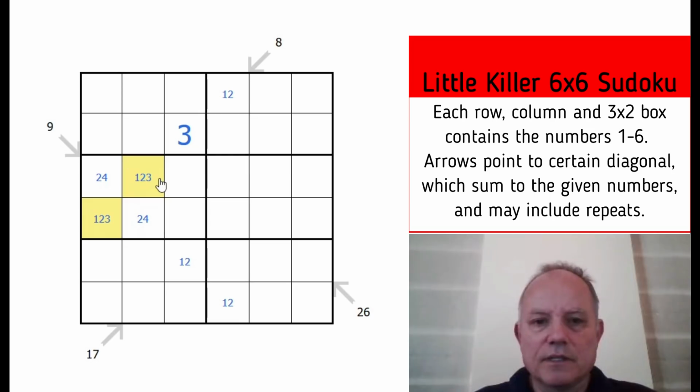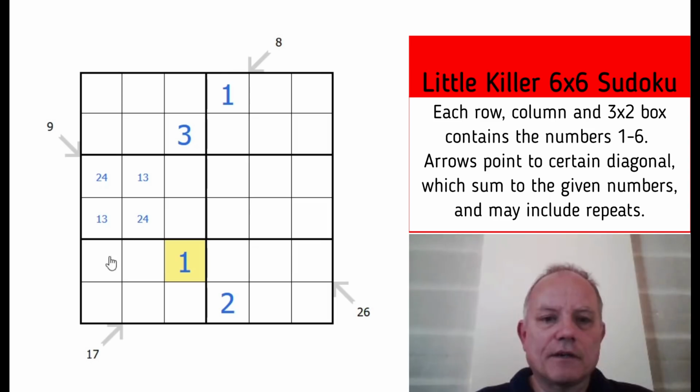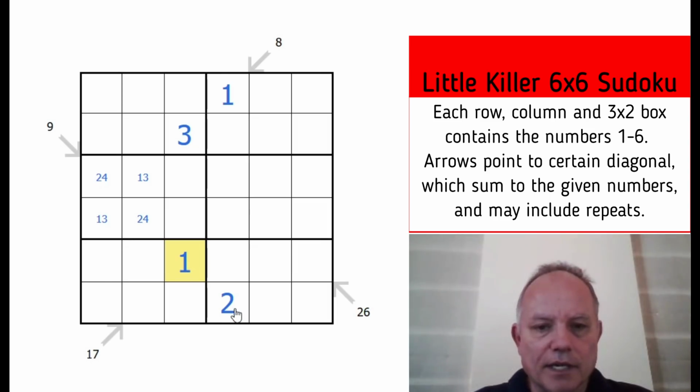So these 2, let's get rid of the 1 in the corner, we can get rid of the 2. They're a 1, 3 pair. 1 plus 3 is 4, plus 3 is 7. This has to be a 1 now. That makes this one a 2 at the bottom of the row, and this one a 1. And now the 8 diagonal's working and the 9 diagonal's working.